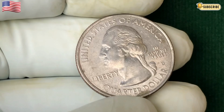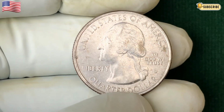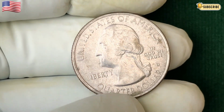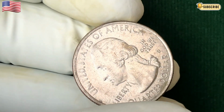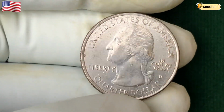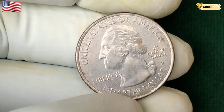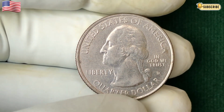Yes, you heard that right. $48,000 for a single quarter. This might sound unbelievable, but it's true. Coins with rare mint marks, unique features, and errors can fetch extraordinary prices at auction, especially if they are in impeccable condition. Collectors around the world are always looking for these types of coins to add to their collections, and the 2016 quarter dollar is no exception.